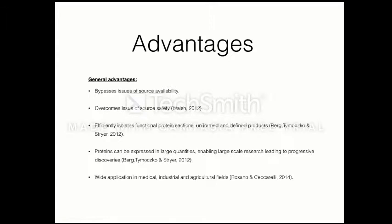With the development of synthetic protein, there is decreased demand or reliance on existing tissue sources for the extraction of proteins. It also overcomes the issue of source safety, as detailed in the hepatitis B example previously. It also has the ability to efficiently isolate functional proteins that are well defined. Additionally, the proteins can be expressed in large quantities, enabling large-scale research, leading to progressive discoveries as well as wide application in medical, industrial, and agricultural fields.